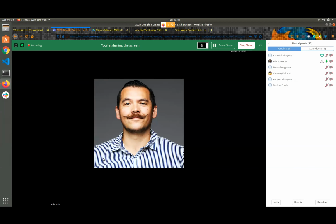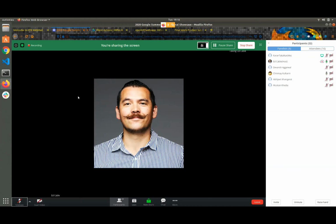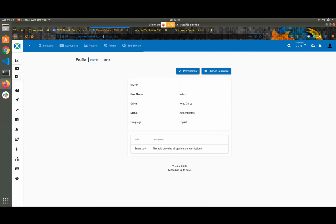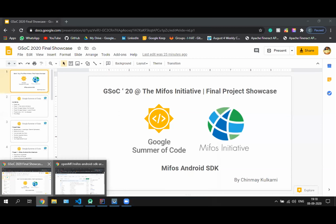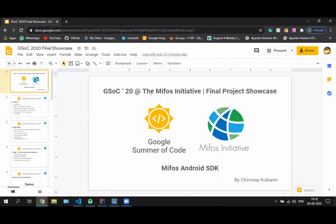So I'm going to pass the reins on to Chinmay now. Chinmay, I'll let you begin sharing your screen. Based on identifying that a number of our mobile applications utilize common functionalities, Chinmay has been building out an SDK so our mobile apps could consume and leverage a common code base and reduce duplicate work across different projects. So I'll let Chinmay speak to his work and the great work he's done.